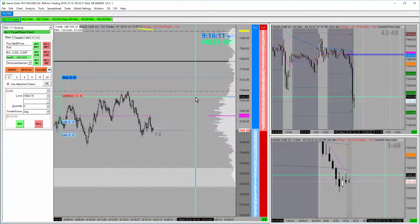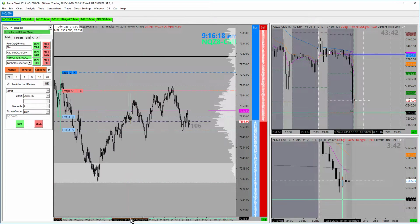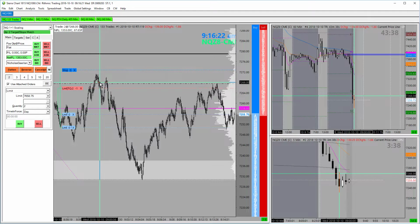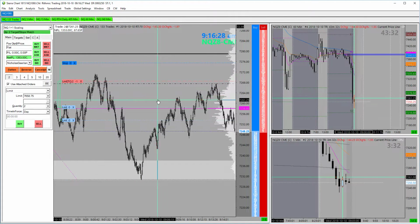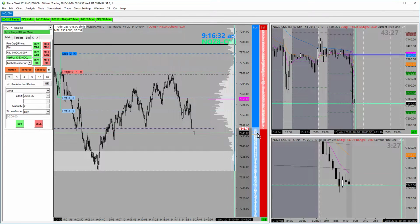Let's see, where is that? That's about right here. Okay. There's a point slightly higher than that, so I don't know. This area exists too, so let's see. We'll see if we get that. If it shoots below, I don't mind taking.